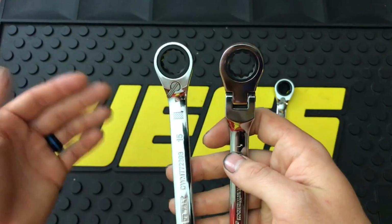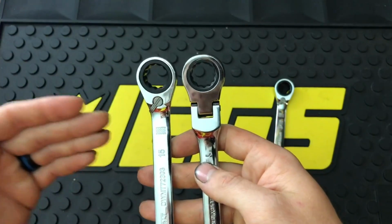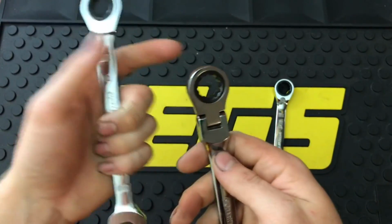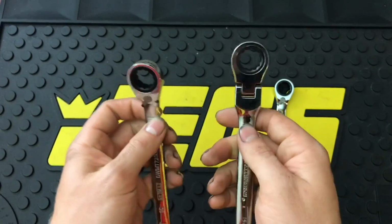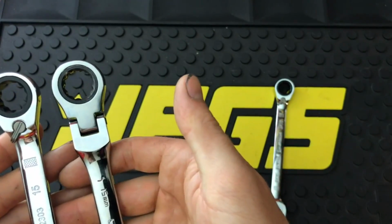So DeWalt, I just wanted to show you, has done a really good job of trimming down that head in order to get it in so it's more accessible to places, whereas sometimes this won't be. So that's just something to keep in mind. I just wanted to show you kind of the differences. So now these are both 15 millimeters.